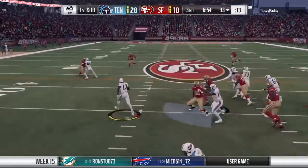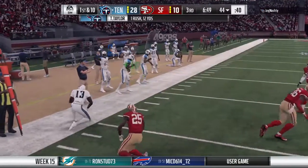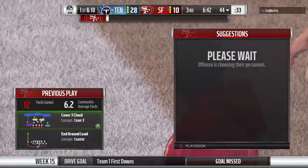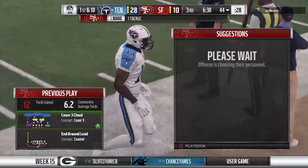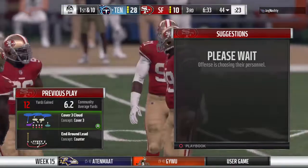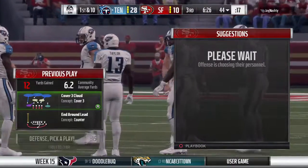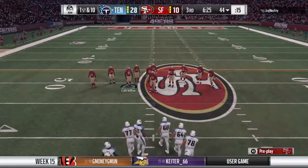They'll try a little trickery here on the end around. And they'll get it up just short of the 45 at the 44. First down, Titans, gain of 12. First play of the drive, excellent run. Just sets up wash, rinse, repeat. Another first down. So the offense has it 1st and 10.